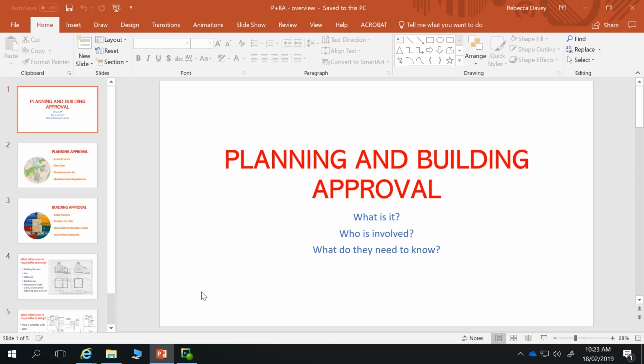So Congo gave a really good overview of what planning and building approval is. First up, it's basically the bulk of the work for drafters. That's pretty much why architectural drafters are required. Certainly plans are incredibly important when you're building a house. It's a way of communicating information to builders and getting that all down.